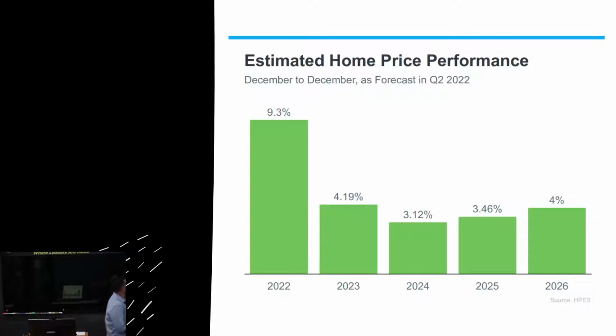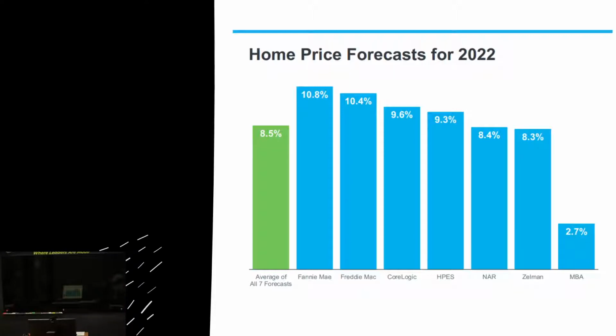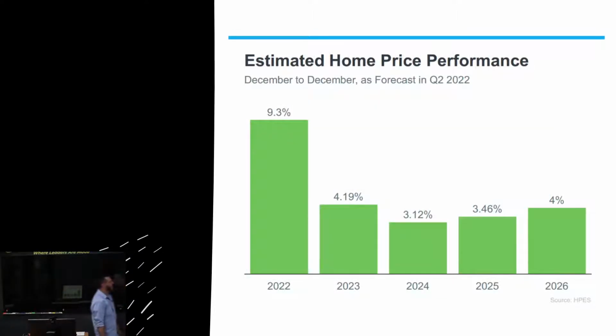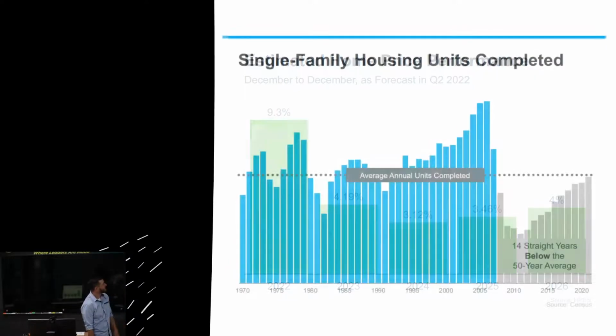Estimated home price performance, December to December, is forecasted in Q2. So they expect home prices to still go up 9.3%, then they're expected to slow down to 4%, and to the 3% to 4% over time. Who's the they there? Never question they. It's this group right here. This is their average, the average of the 7 forecasters. Got it. So this is nationwide, correct? Nationwide. Yep. Oh, there goes the source, HPE. They must have this fiscal data, sample data somewhere.